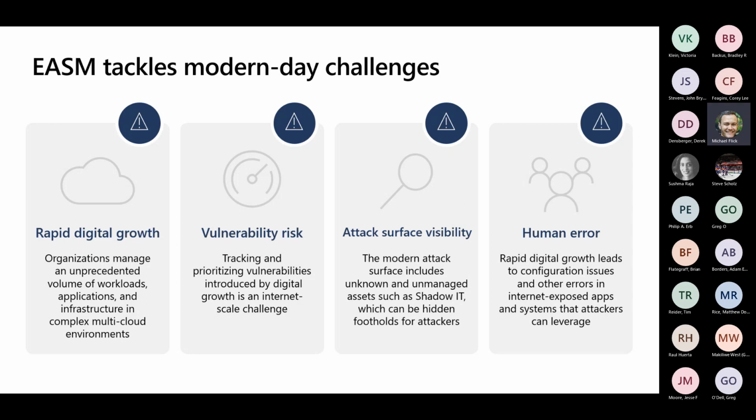Attack surface visibility. So DASM finds assets that your organization may not know about or that may be unmanaged. For example, you have a marketing department that conducts a campaign and uses a previously unapproved provider for that service. Then DASM is going to be able to detect the campaign that may have been set up on a different, previously unknown domain. And then human error.